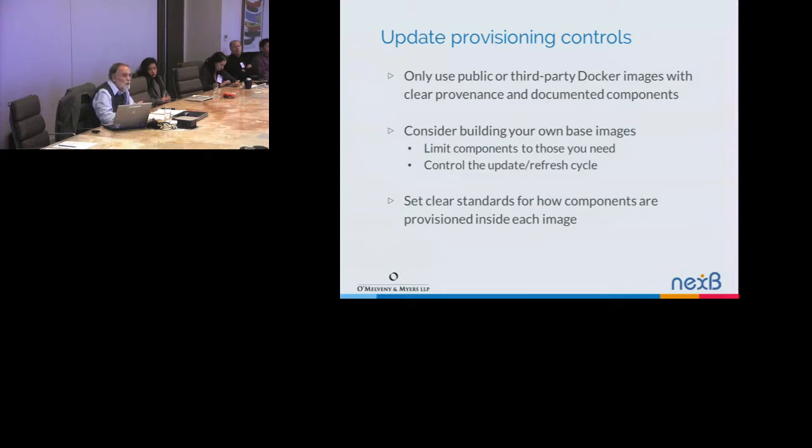Quick question on the first point. Is it clear on Docker Hub which images are kind of certified? No, there's no certification yet. There's been visibility lately about security issues. So again, do I have OpenSSH? They have a new big security hole with OpenSSH, right? It's not at all clear.